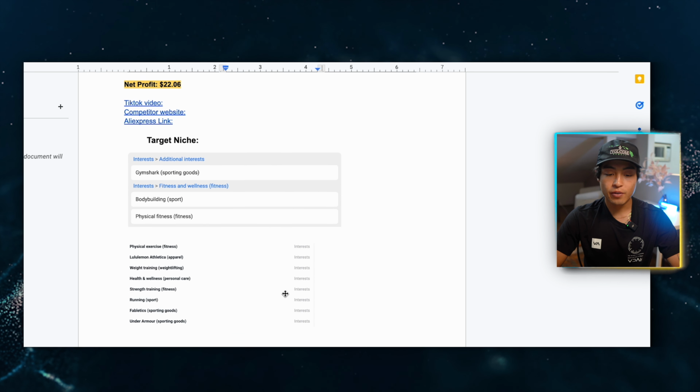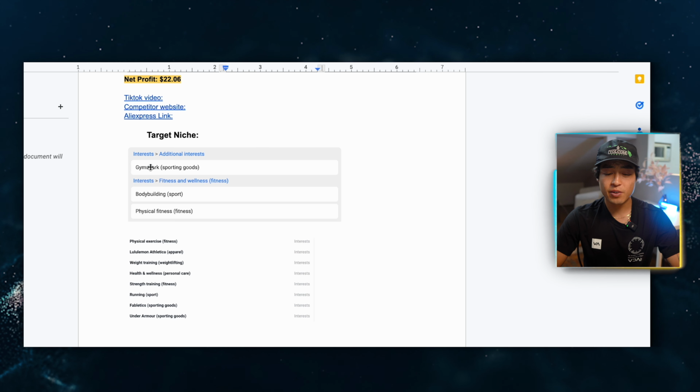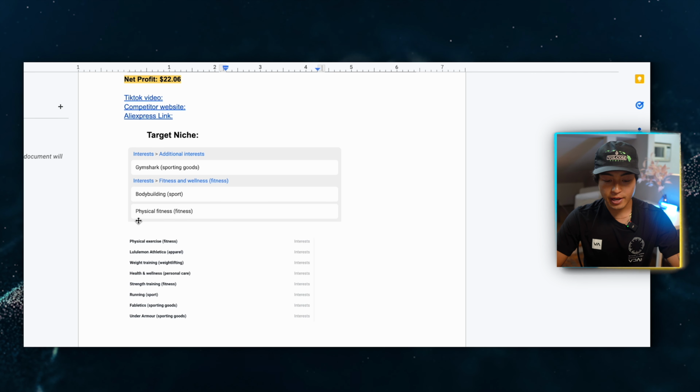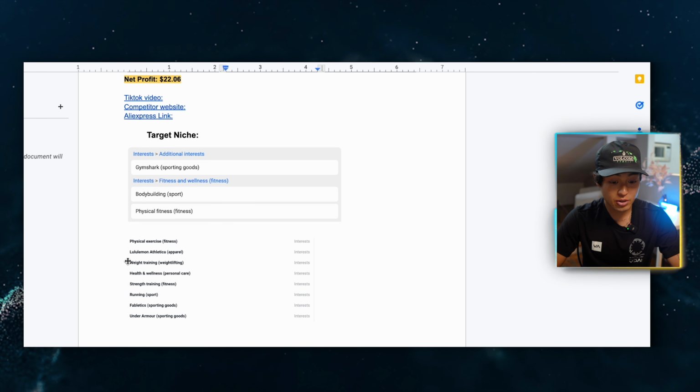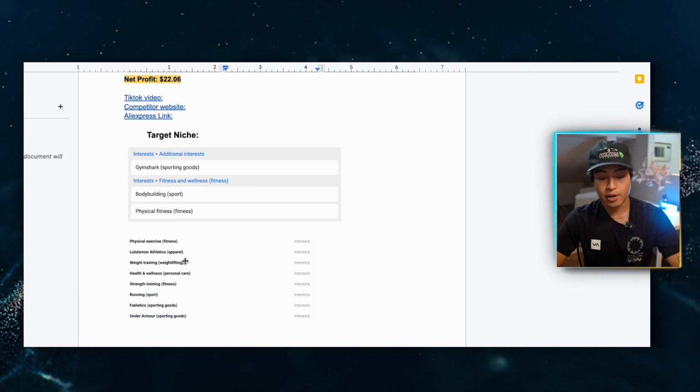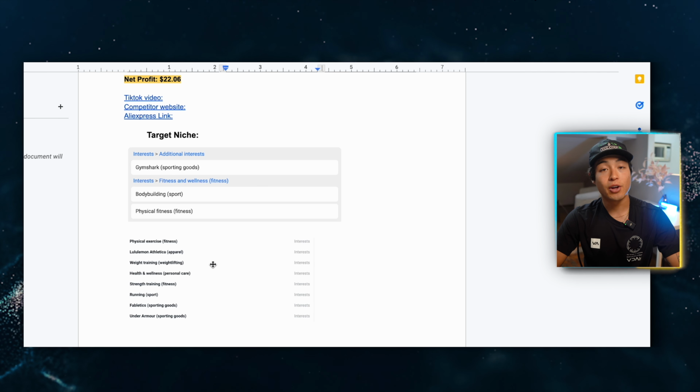So for the interests for Facebook ads, I would go specifically with Gymshark, which is a pretty reputable brand, similar to Nike. And then I would go with bodybuilding, physical fitness, and then the rest are physical exercise, Lululemon Athletica, weight training, health and wellness, strength training, running, athletics, and Under Armour.